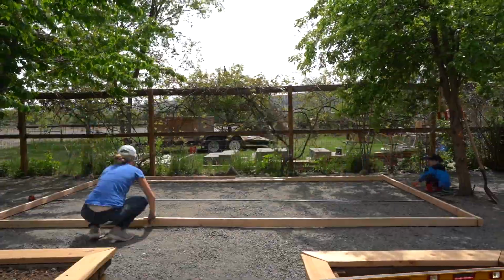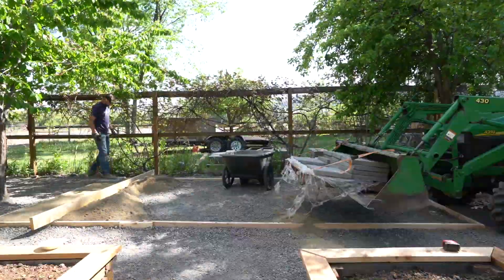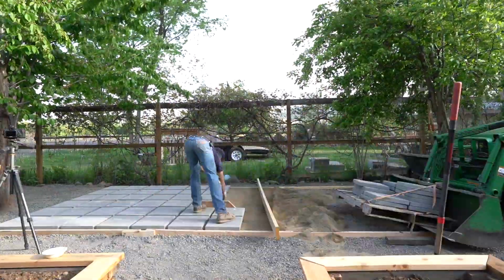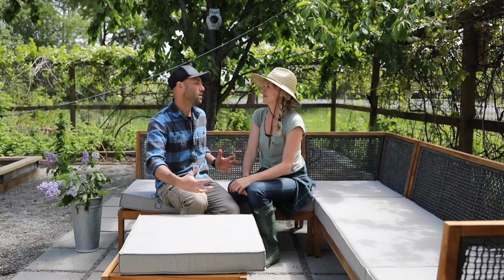And to enjoy with family and friends. Yeah, we put this patio in the garden area, and I was kind of a little bit skeptical on actually doing a hangout space in the garden, but here on the edge, between the two fruit trees, it's a little bit of a perfect spot for the setup that we have.